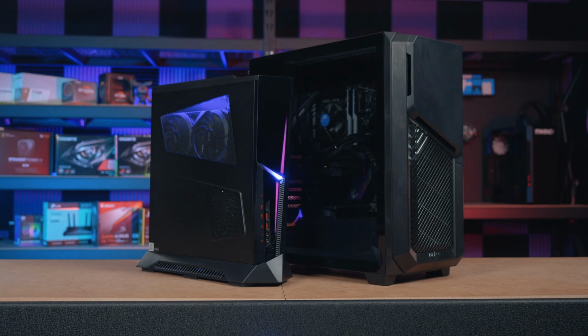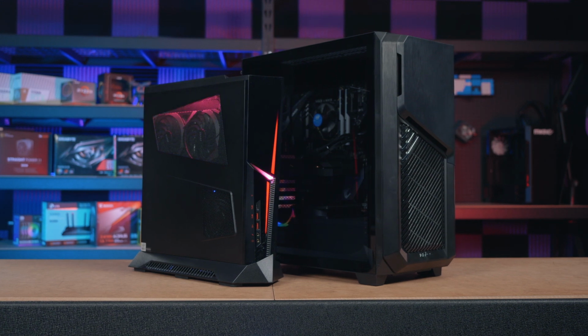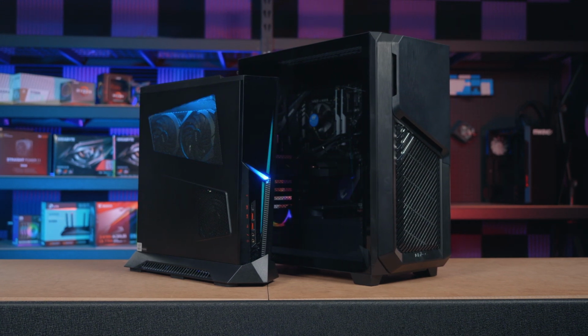But compared to your standard mid-tower gaming PC, it's definitely much smaller and a lot more convenient for people who like to travel with their desktop. You know, people who go to LAN parties or take their PCs to their friend's house and so on.